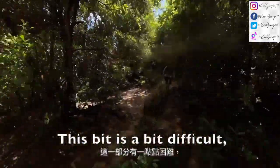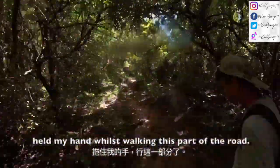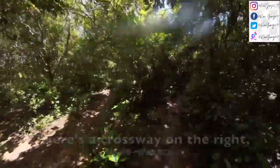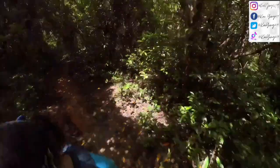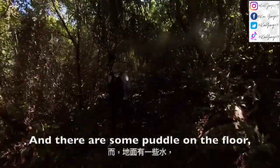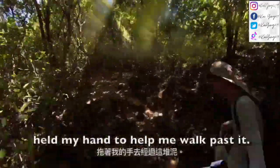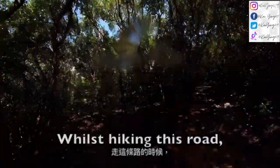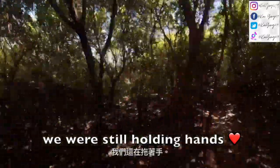This bit is a bit difficult, so my boyfriend held my hand whilst walking this part of the road. There's a crossing on the right. We went to the right hand side first, but then we realized we were supposed to go to the left hand side. And there are some puddles on the floor, so my boyfriend held my hand to help me walk past it. Whilst hiking this road, we were still holding hands.